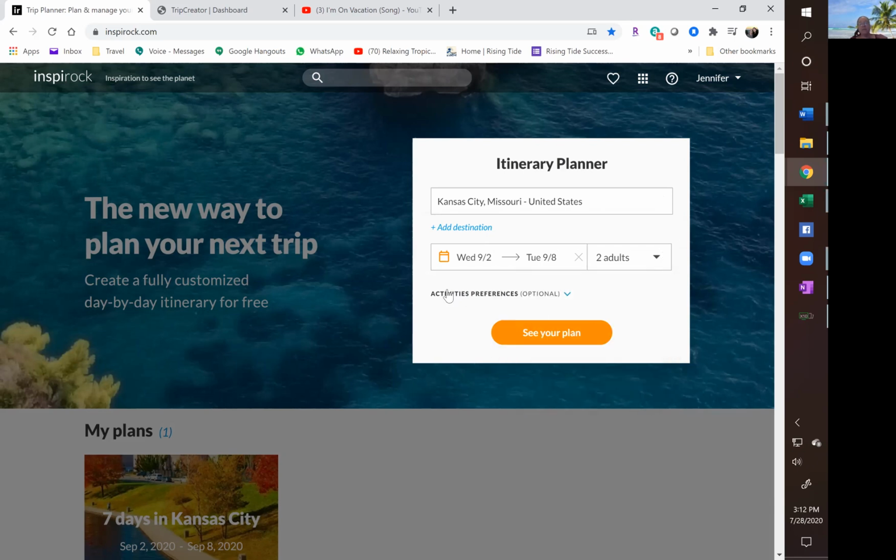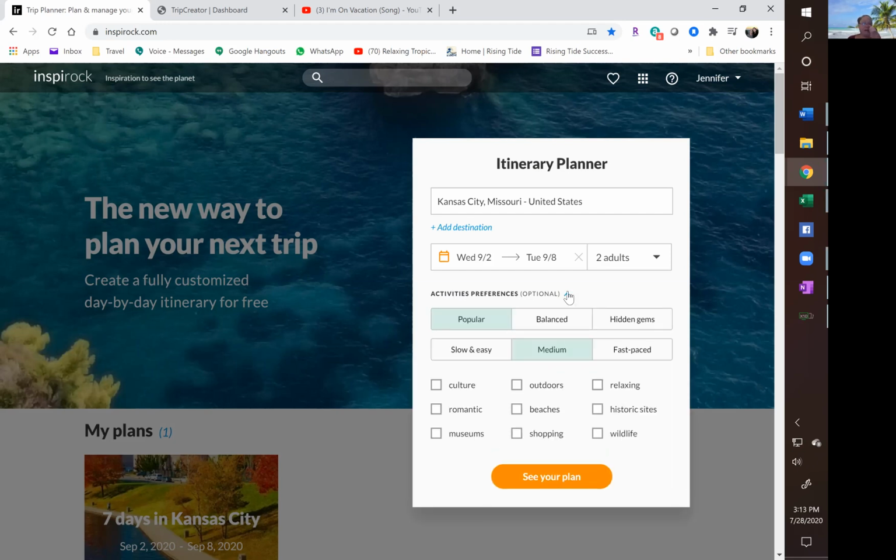And then the nice feature about this is it actually has suggested activities, which is really nice if you're like, I don't know what to suggest to my client. So you can actually use this in conjunction with some of our booking engines so that you can say, hey, this looks interesting. Would you be interested in this? So you can actually go ahead and kind of filter what kind of activities they may be interested in.